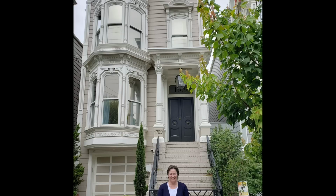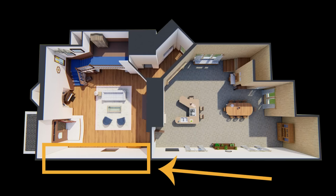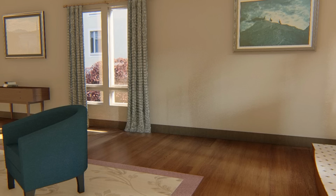I recently visited the real-life home used for the exterior shots on the show. I noticed that there were no windows on what would be the fourth wall of the living room here, the wall we never saw. Well, I take that back. We saw a snippet of it once. This much was shown to us. Since there are windows throughout the home that don't show up on the exterior, I chose to include windows on this wall in the tour.